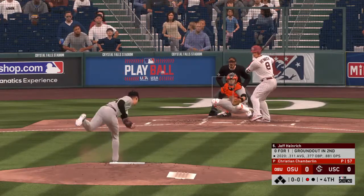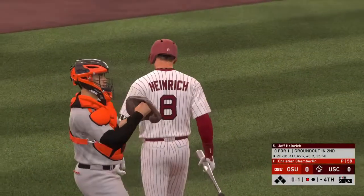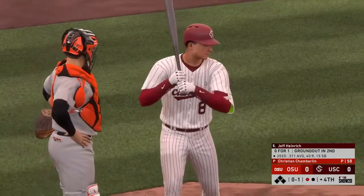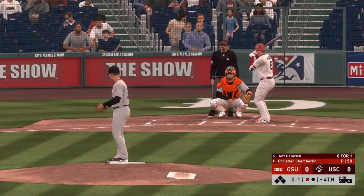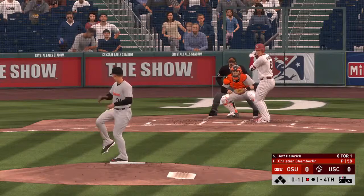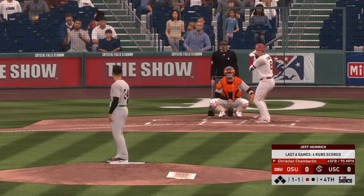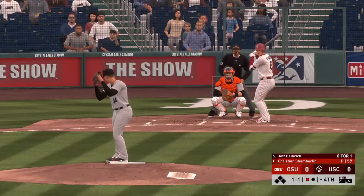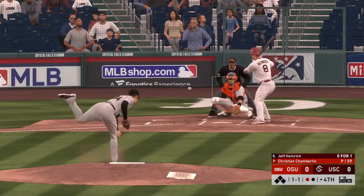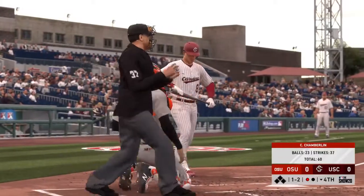Standing in now, Jeff Heinrich. So ground this one fouled off to the left side. He's 0-for-1 thus far. Set. Here's the 0-1. Well above the letters with the fastball that time. One out, nobody on. Swinging, a ball hit on the ground, but this will go foul. It's a ball and two strikes.